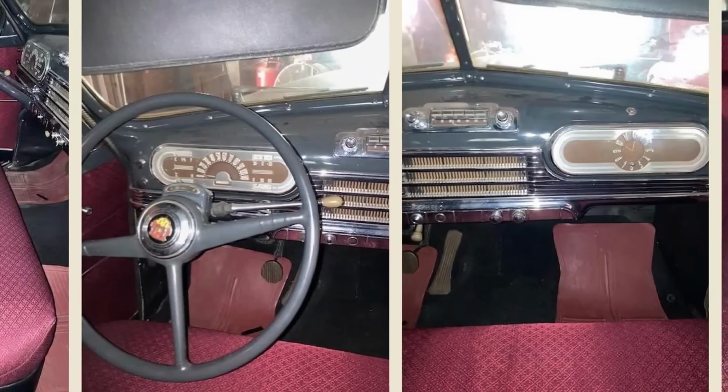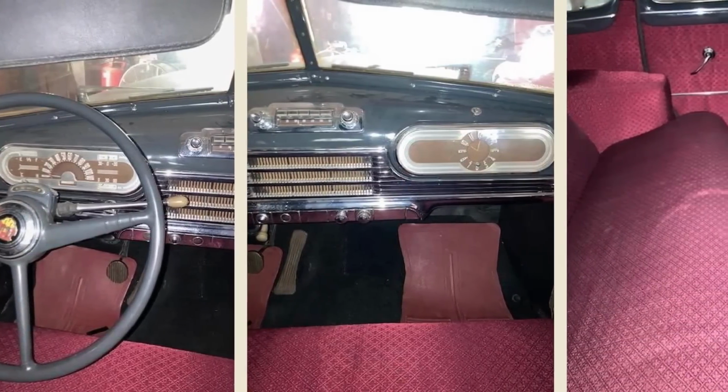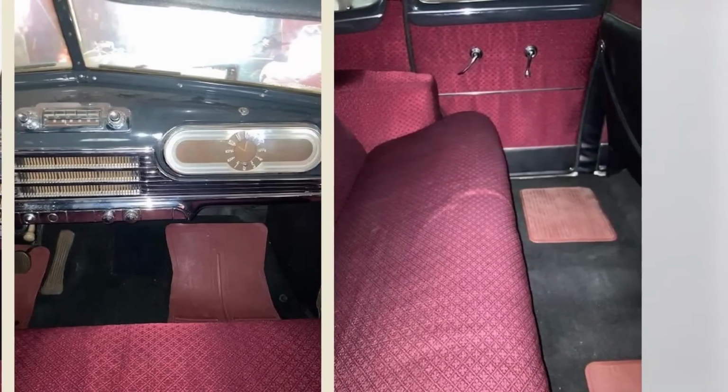For those with a passion for classic cars, this Oldsmobile Dynamic 78 offers endless possibilities for restoration, enjoyment, and investment. Don't miss the chance to own a slice of automotive nostalgia.